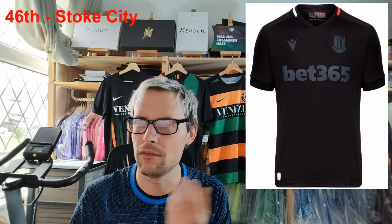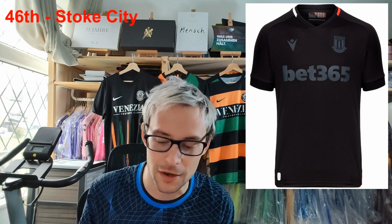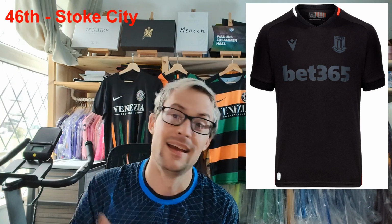Stoke City, I feel like they have a blackout shirt like every other season, and because of that, it doesn't do anything for me, so it's fine, but a bit boring now. Another blackout shirt, just because this one's got seemingly some sort of camouflage element towards it. That's why I positioned it a little bit higher.